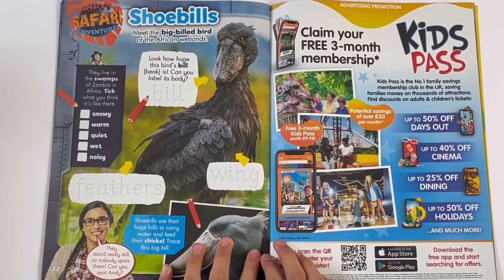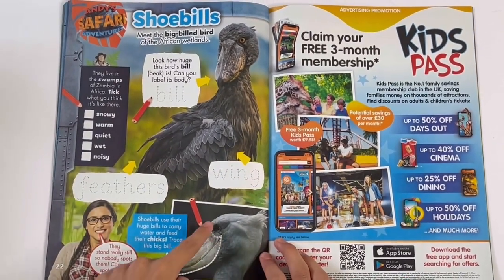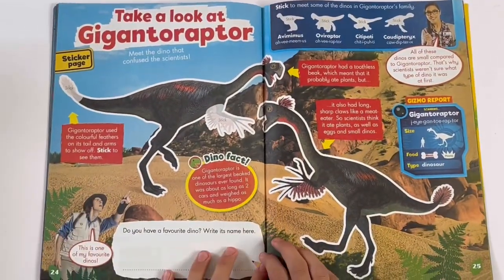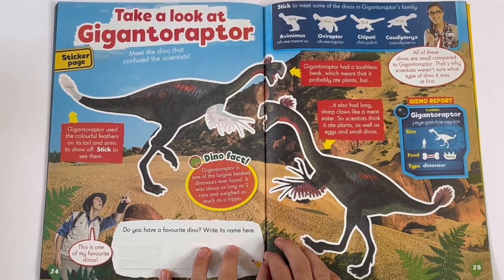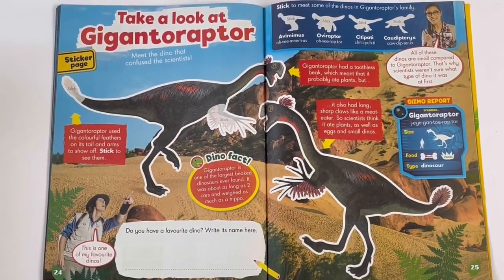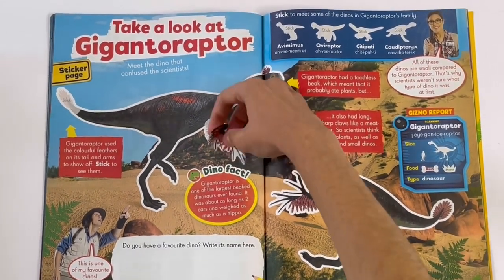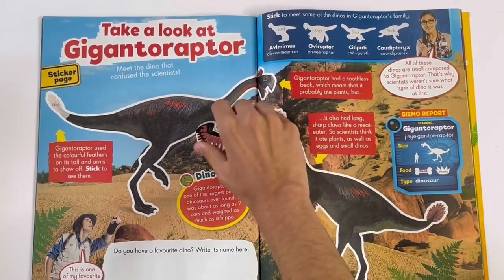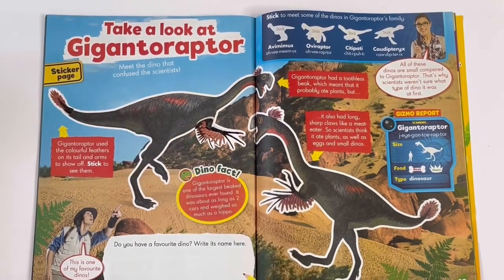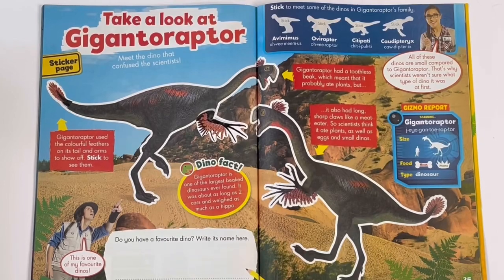Shoebills. This is like a big-billed bird. So you can trace the words bill, feathers, and wings. You can trace around the beak. Take a look at Gigantoraptor. So we can stick on the features on this one. The other one doesn't have any. And then you can write your favorite dino. We can stick on four more up here.